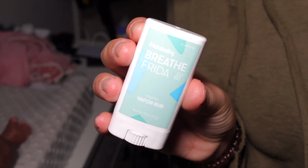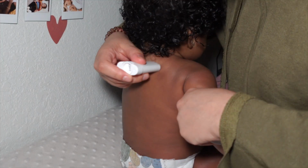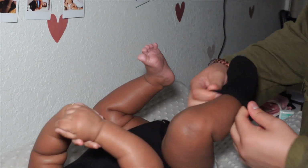Now I'm going in with the Frida Baby's chest rub all over her feet, her chest, and her back. Personally, I would not buy this a second time. The only reason I have this is because I got it in a kit, but I actually went ahead and picked up the Maddie's All Natural Baby Chest Rub. And in my opinion, this is more strong and effective than the Frida Baby one.